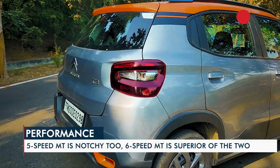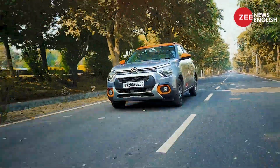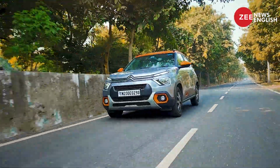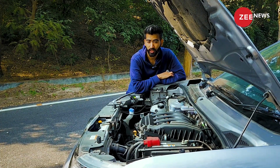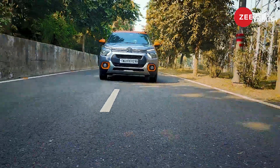Also, the performance is not that fierce, I would say. Highways, I don't think this engine loves. Freeways, but in the city it felt adequate. Also, it felt a little frugal to us, but if you want the C3, buy it with the turbo trim.